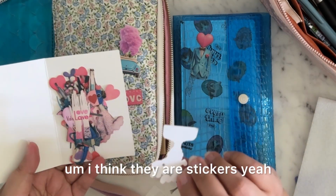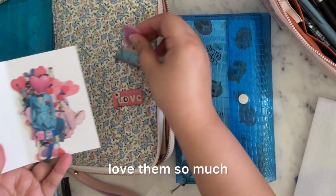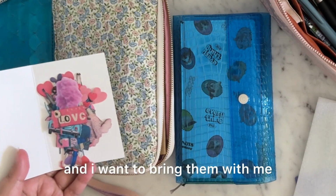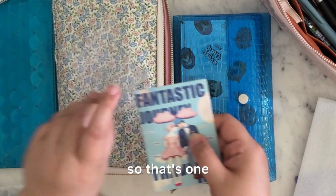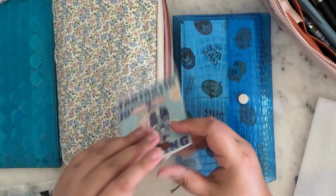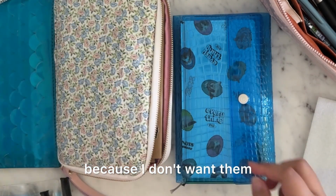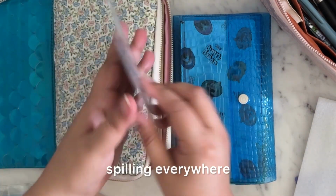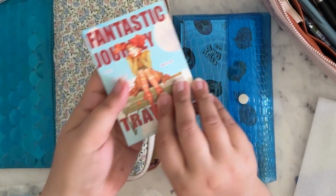I think they are stickers. Yeah, love them so much, and I want to bring them with me. So that's one. Yeah, I'll keep them in a plastic bag because I don't want them spilling everywhere. And this one, let's see.